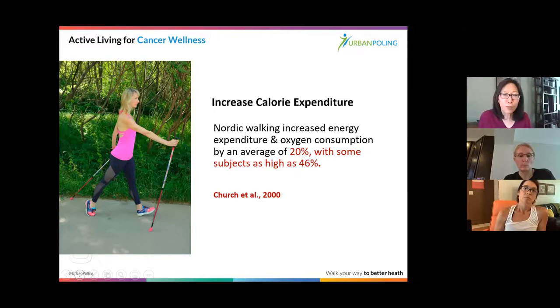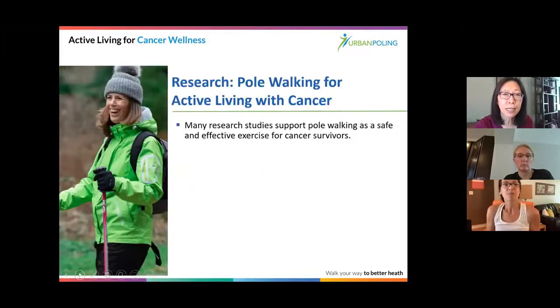You know, for a lot of you out there that don't want to jog or run, that's just not enjoyable. You're not able to do that anymore. Here's an activity that brings it up from walking into brisk walking. And as a result, you can burn at least 20% more calories. Some subjects were as high as 46% in this study.